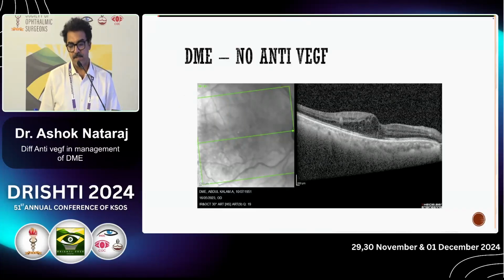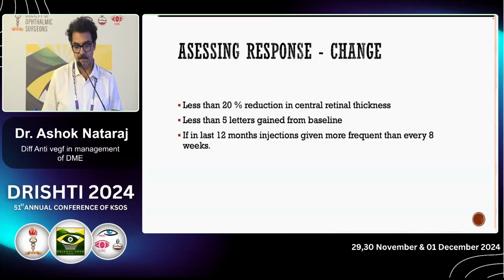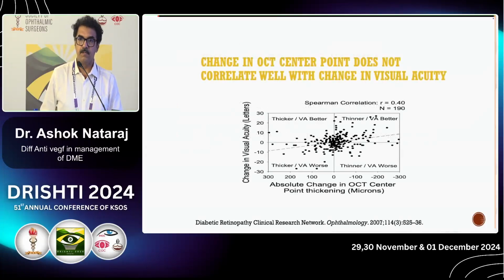Now, this is one patient I had with DME. He just controlled his sugar, and at 1 month, his macular edema is gone. So this also can happen. And one important thing you must understand is in diabetic macular edema, reduction in central foveal thickness need not translate to improvement in visual acuity. So drying doesn't mean improvement.